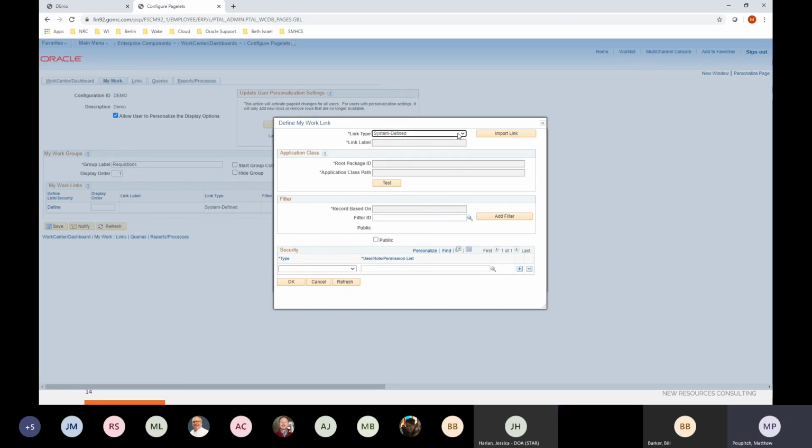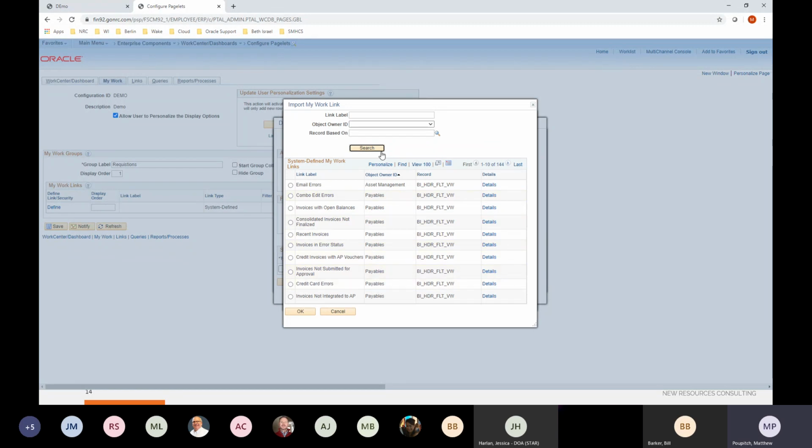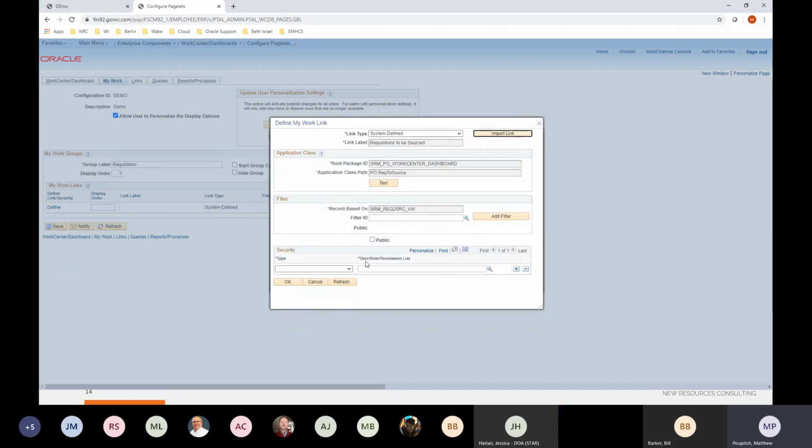Now what you're going to see here is what kind of link do you want? Do you want system defined, user defined, and notification? User defined is if you create your own. System defined, they have a whole bunch of delivered my work pages, and then also events, work lists, etc. But I'm just going to do a system defined. I could click import link, search, and under payables and different object owners. So if I go to purchasing, click search, here's a handful of requisitioning related my work. So here's requisitions to be sourced. So I select that one.